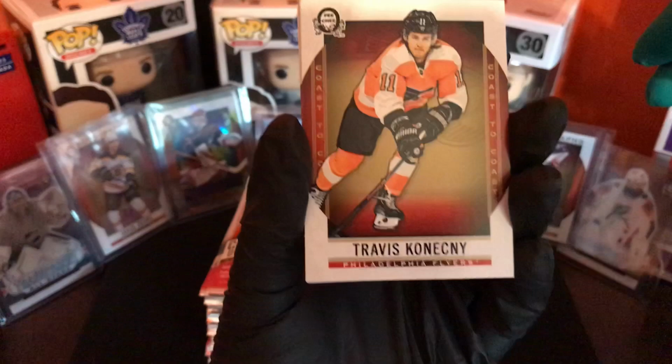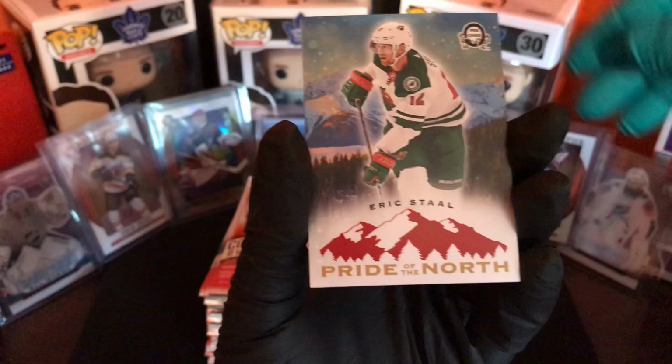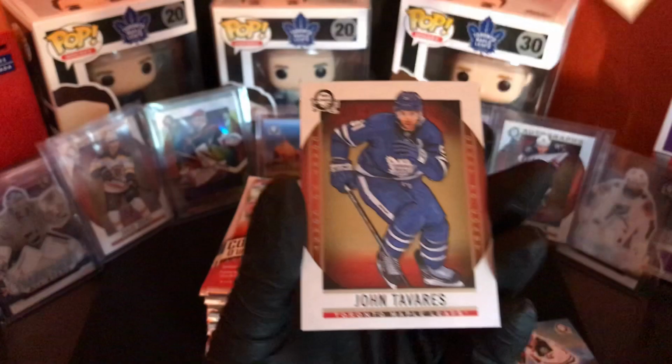Alright. Travis Konecny. Andreas Shinichkov. Eric Staal. Morgan Riley and John Tavares. Next pack.